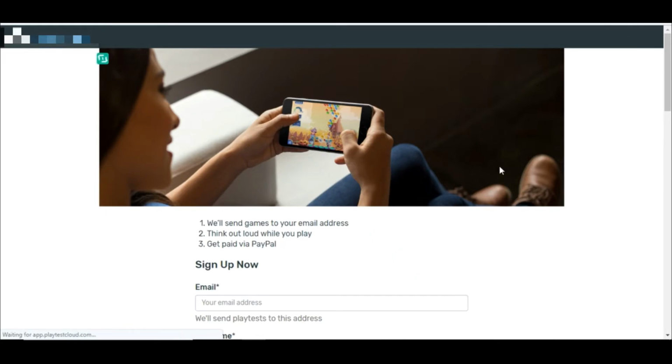This is what the sign up page looks like, guys. First, they will send you a game to your email, and you think out loud and speak while you play, guys. This is the most important thing. You speak out loud, guys, like a commentary, like people watching YouTube, Twitch, or playing games somewhere else. This is the main important point, guys, because people are wasting lots of time while playing. This website offers you to get paid for playing games, guys.